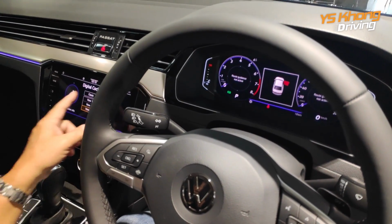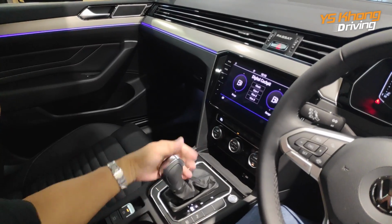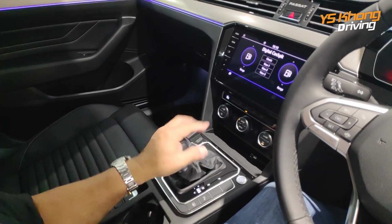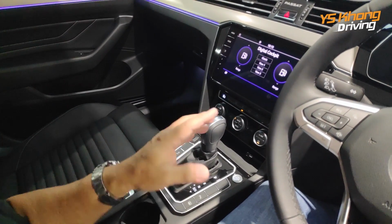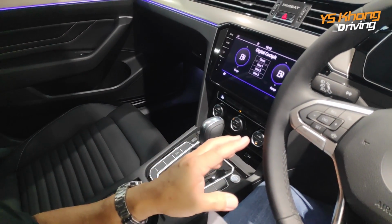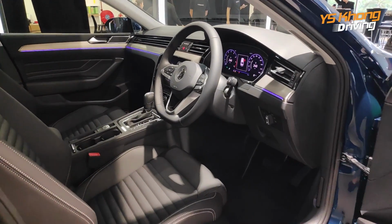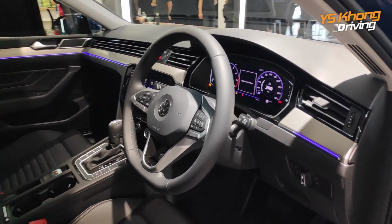There's route guidance here. Aircon here is digital control. This is very familiar. It's just like the other. It's very Volkswagen, so you can actually see that it's very familiar. If you already own a Volkswagen, you'll be very much at home here. Okay, I think that's about it, but let's take a look at the engine.